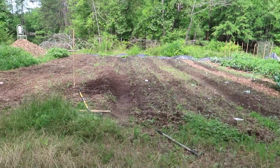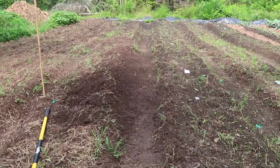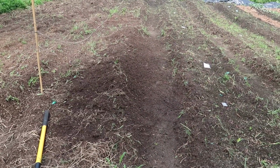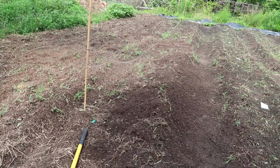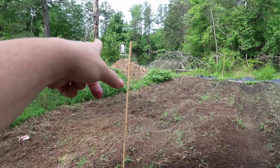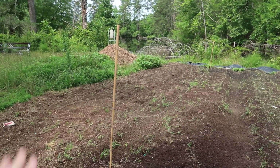What I really want to be doing right now is getting in the garden and getting this bed finished, raked out, and planting okra seed in it, and then getting the next bed raked out into a hill and planting it, and then spreading that mulch pile out so that I can plant directly into it.